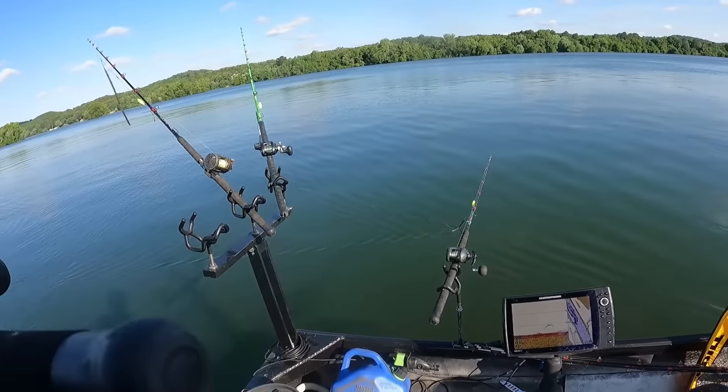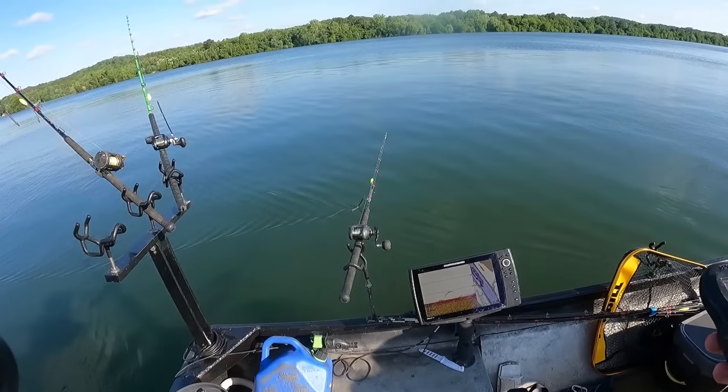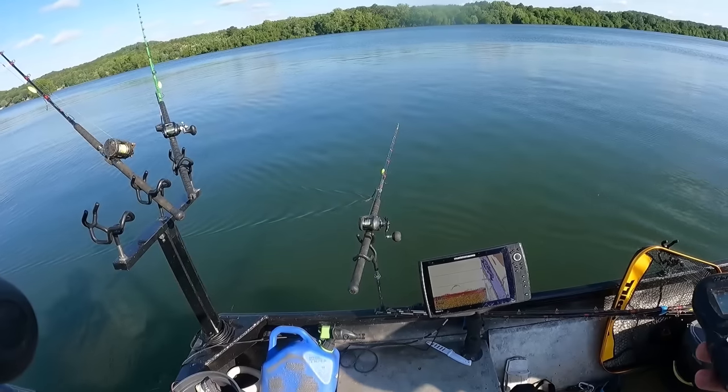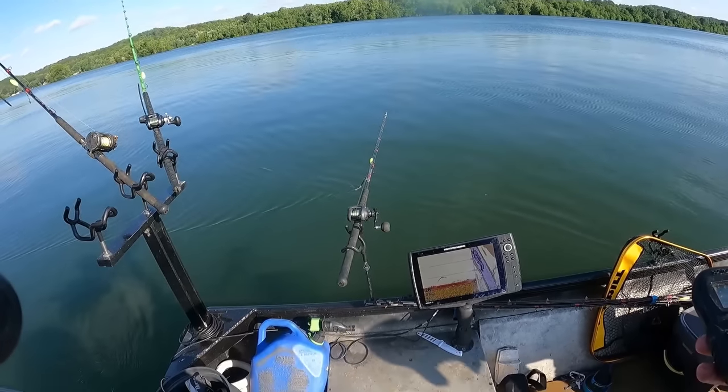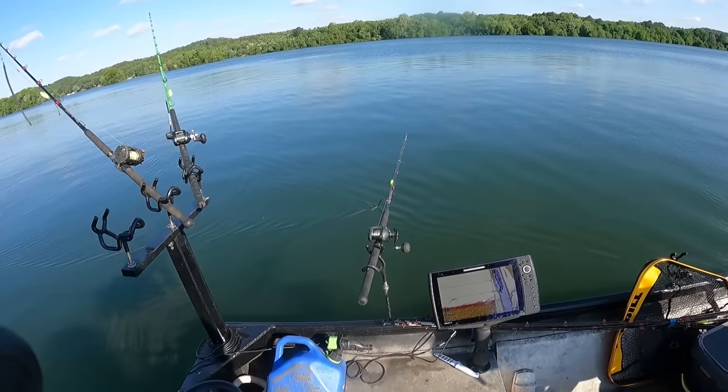I usually start out a little faster while we're getting baits out, just so we get the spread out quickly, and then we'll slow us down to like 0.5 or so, maybe even slower than that. Just depends on what they want. I'll do what the fish want.